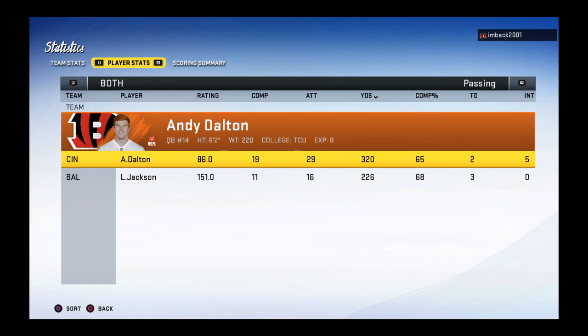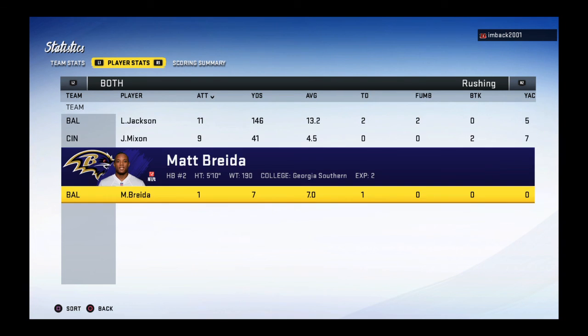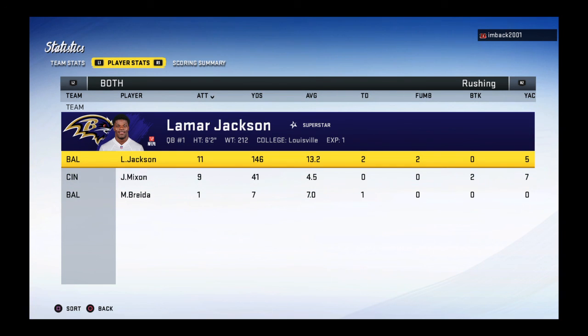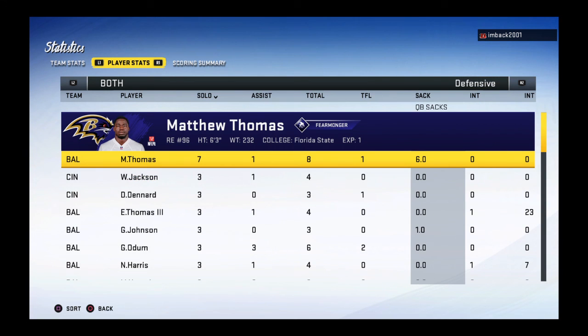So for Baltimore, they're setting themselves up as a major contender as they move to 8-1 now on the year. And they will head back home next week. Meanwhile, for the Bengals, the difficult season continues as they drop to 1-8. And they'll be off to Oakland next week for a date with the Raiders.